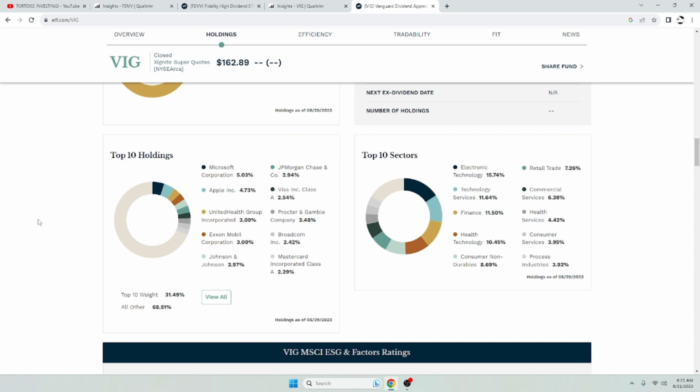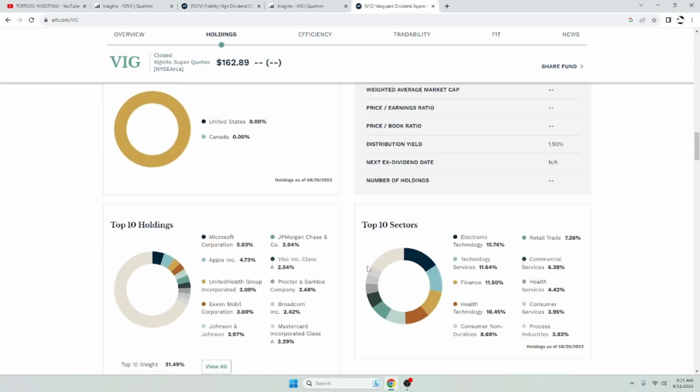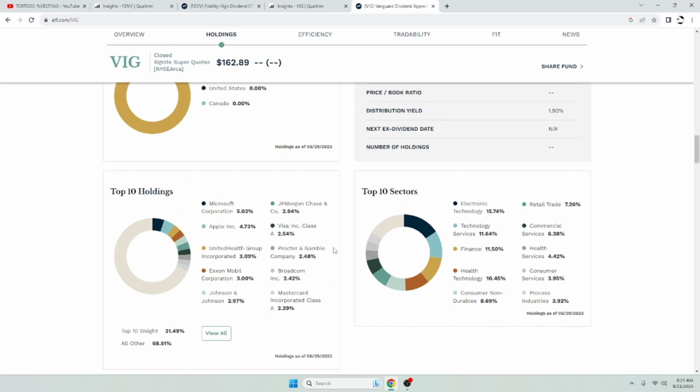I love moats. I love companies with big moats. I love free cash flow. I love buybacks, and you're getting a lot of that with this. Top 10 sectors, the top 3: electronic technologies makes up 15.74%, technology services make up 11.64%, and finances make up 11.5%. So very heavy in the tech there. You're looking at about 28% total tech exposure. But tech is the future, and if you're long tech, this might be a nice little something to look into.